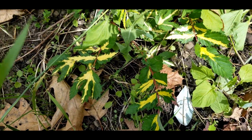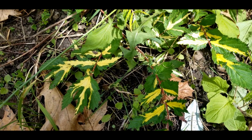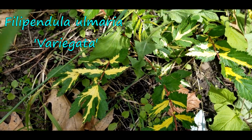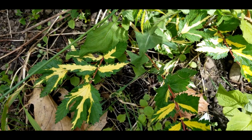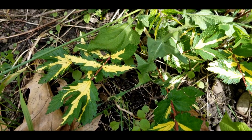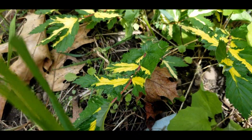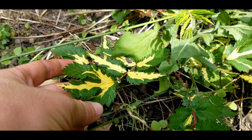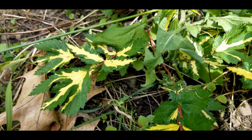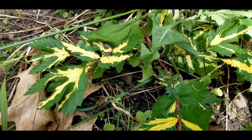Then this guy, surrounded by all these weeds, is a Filipendula ulmaria 'Variegata', I think. The meadowsweet with variegated foliage. And it definitely wants to revert. So if you see green sprouts, you have to pretty much immediately yoink them out or it will overtake.